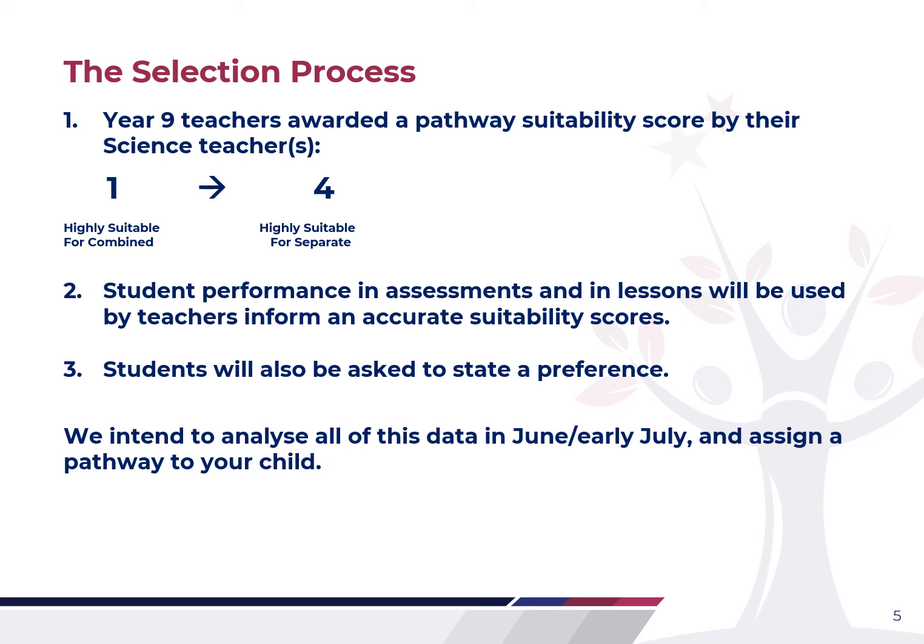We will arrive at these scores using assessments. Obviously, with lockdown now, it's not working exactly as we had intended, but we will put things in place so we are able to do this really well for however long lockdown continues. So it will be assessments, but also students' ability and how they perform in lessons and out of lessons, in terms of homework and how well they're engaging in remote learning over lockdown.